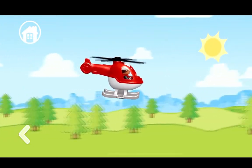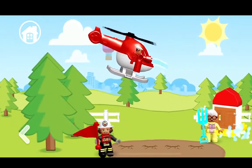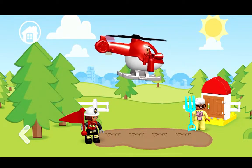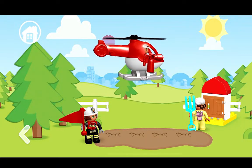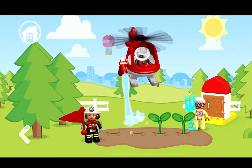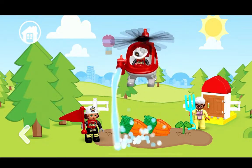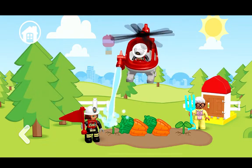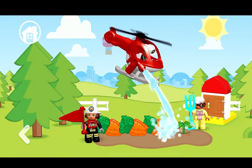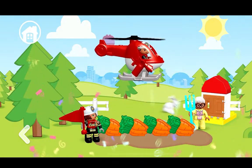Look. Oh, one more point. Oh. What we see there? There is a garden. And there isn't water at all. Let's help. Water in the ground. Some carrot. It's a carrot. More water. More. And this. Super. We help the gardener.